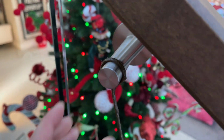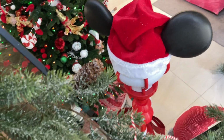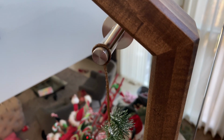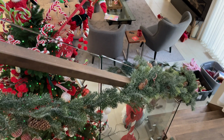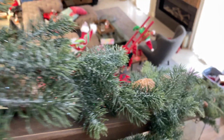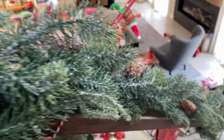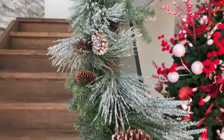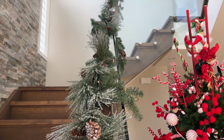So the garland situation continues all the way up the railing. I have to show you guys my little hack. These garlands from Michael's come with these little hoops, and they fit perfectly around the knobs on our railing. A lot of people ask how I attach it. That's how I get it to stay in place. And then I use a big ribbon to tie it all down, holding the lights and everything. But it's a task, and the amount of glitter that falls whenever I'm doing this is crazy.